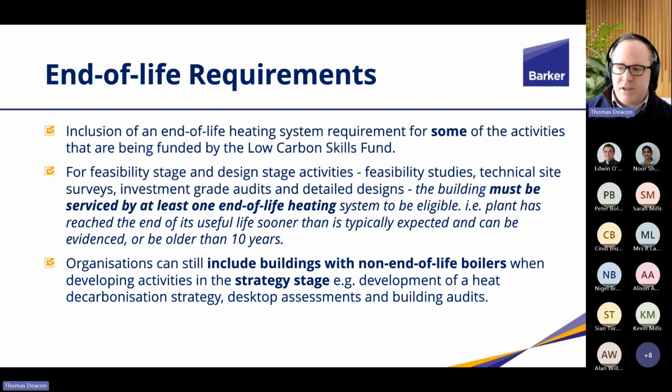However, on the point I made earlier, organisations can still include buildings with non-end-of-life boilers when developing activity in the strategy stage. So you can still bid for that, even if you're either aware or unaware of the age and lifespan of your heating systems.